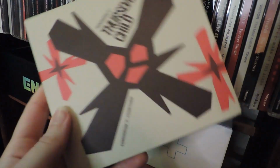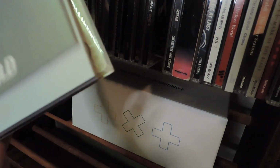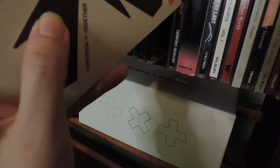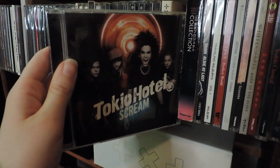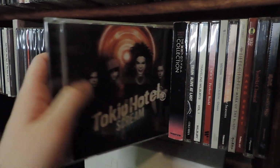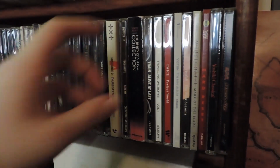So I have a copy of that. I have a mini copy of Thursday's Child, and I believe this is the Sue Bean version, but again, trying to do this one-handed. And this is the first English Tokyo Hotel album, even though I only ever really preferred to listen to them in German, and their later stuff, aside from a couple songs, never really did it for me, so that's the only one I have.